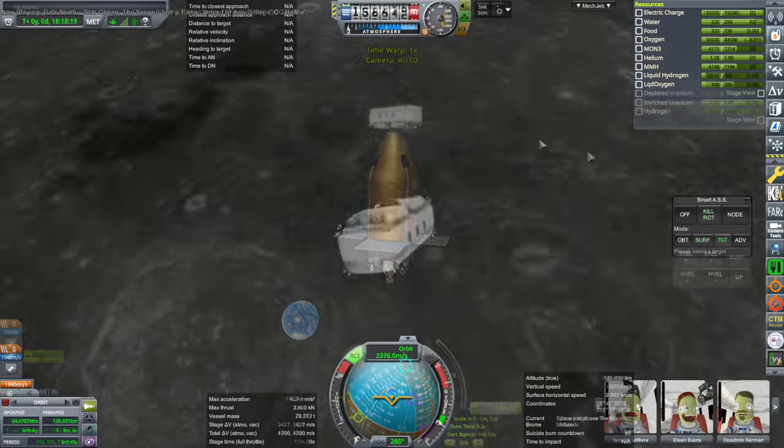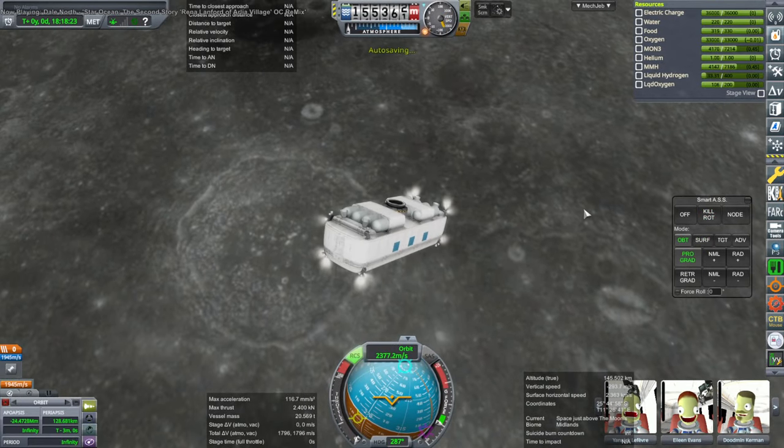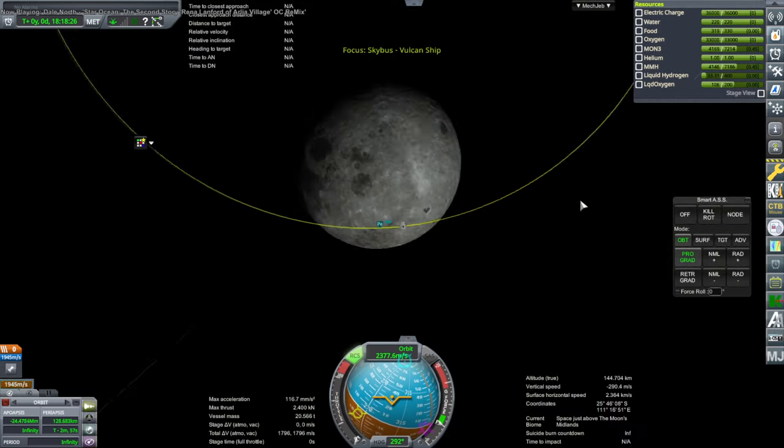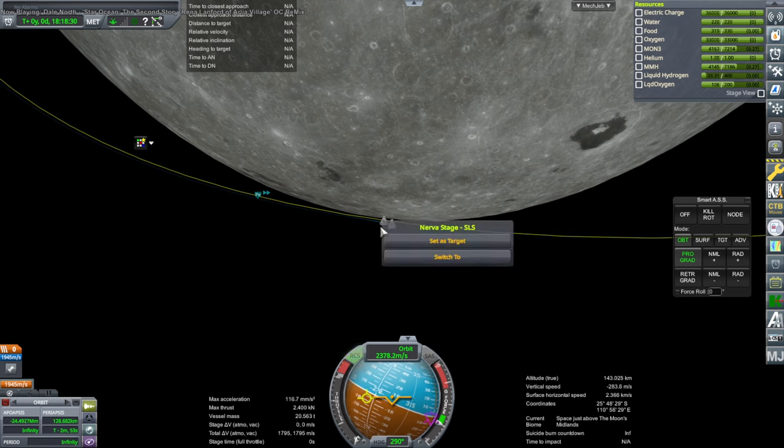And so there we go. But yeah, the Skybus should be able to handle a 30 meter per second correction like that. And then the Skybus on its own captures around the moon. And so that's what we're doing here. But the Fuji is still flying by.